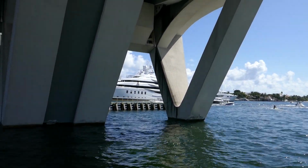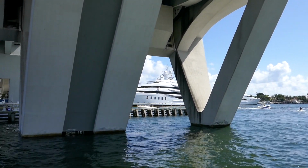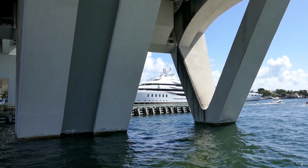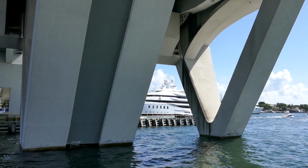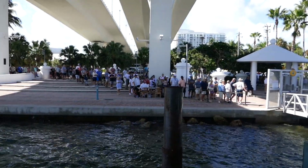Right there is the largest boat for the boat show, the Mad Summer, that you see right in there. It's owned by Jeff Sofer, son of Don Sofer, one of the main builders of Aventura, the Aventura Mall, Turnberry. Okay, we're here at the convention center. We get off. Big line to get back on. Hopefully not later.